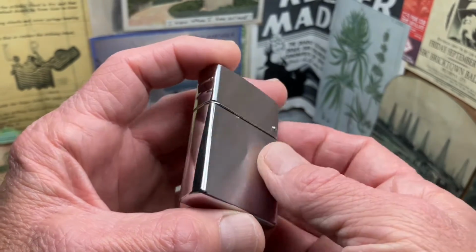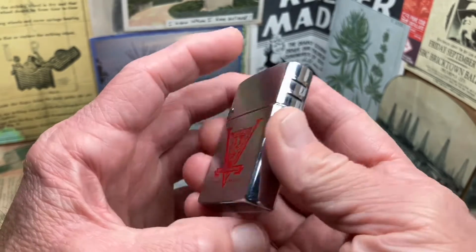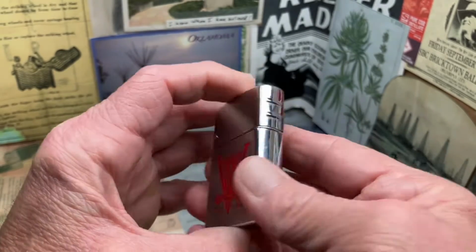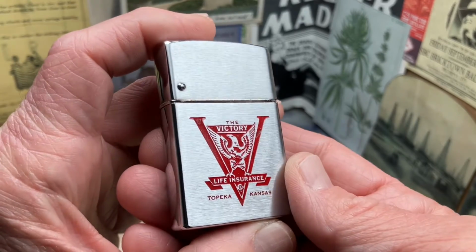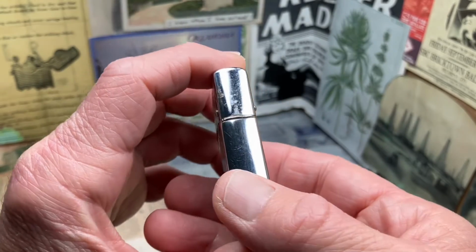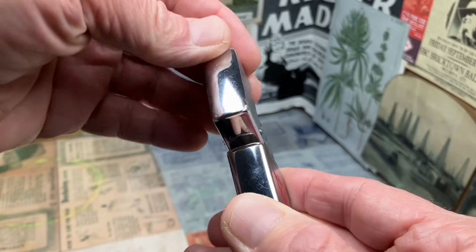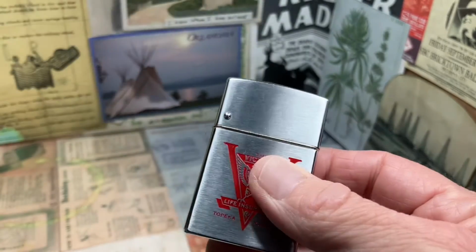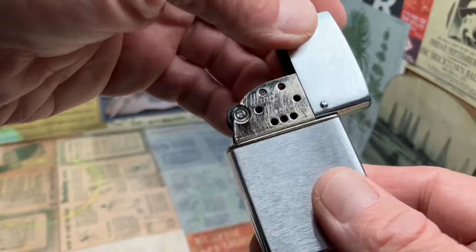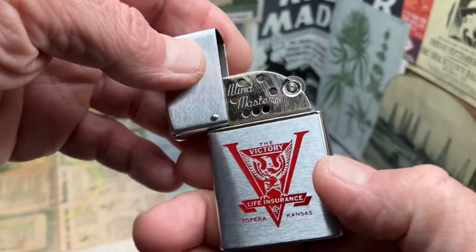The spines and top and bottom of the lighter are a high polish finish, whereas the back and front are brushed chrome. Somewhere here to the back of the lid, there is wear from opening and closing. Definitely not a brand new lighter. Has plenty of scratches on the windscreen, which is prominently marked Windmaster with the registered symbol.